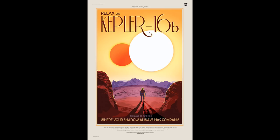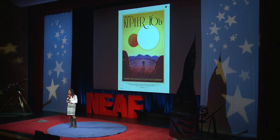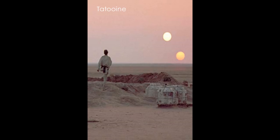Relax on Kepler 16b, the land of two suns, where your shadow always has company. And it's one of a number of different planets known that has two suns. The planet orbits two suns. Oh, they're gas giants, but I'm absolutely sure there are also terrestrial planets out there orbiting two suns. We just haven't been able to find them yet. And so what I always like to say about this particular system, science fiction got some things right.